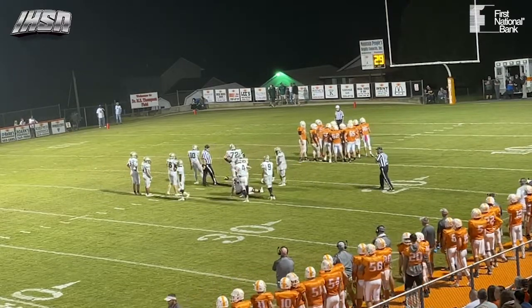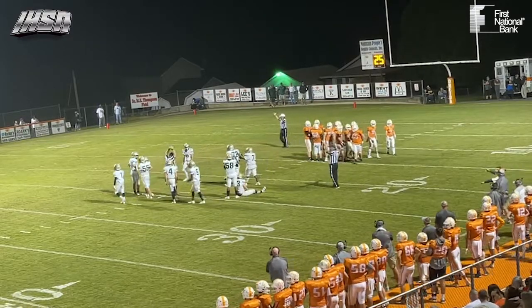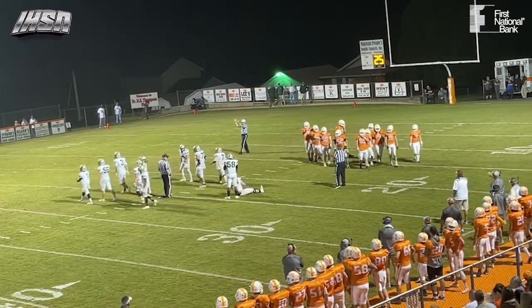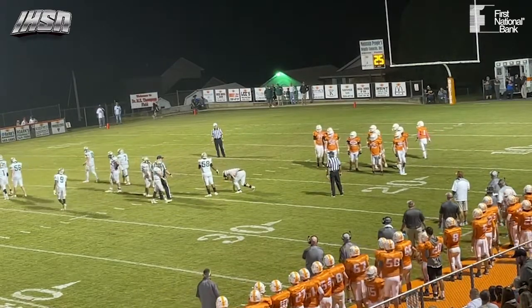We picked up 5 on 1st down. Really hard to hit a big home run type play against this team. They're so quick on the outside, and they recover well, and they fly to the football. Billy Kofer down for Rockwood.